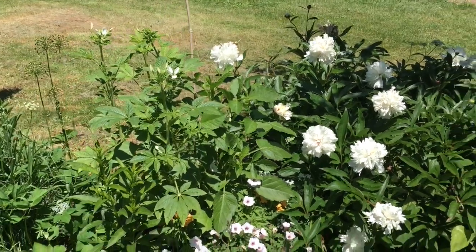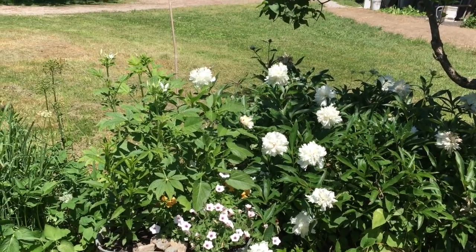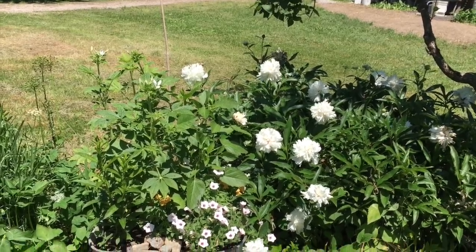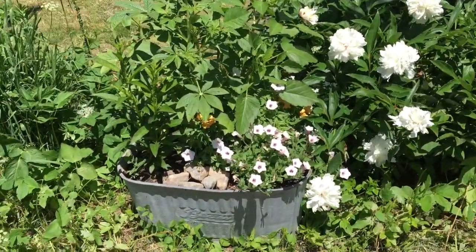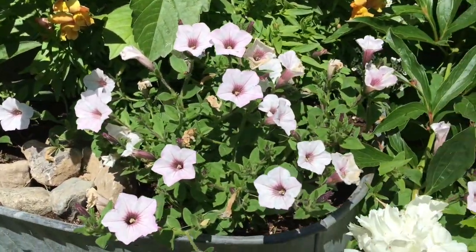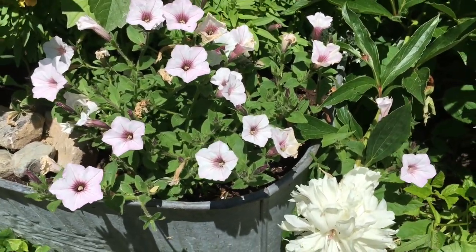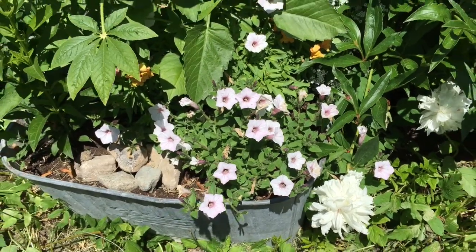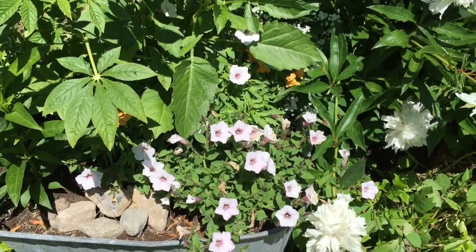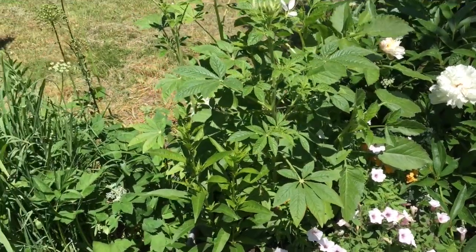And with my planter beside it, it's starting to really look nice. The peonies are just starting to bloom. And there's some snapdragons in there, sort of tucked in underneath with these super petunias, which are supposed to be self-cleaning. You don't have to deadhead them. But I still have to deadhead the snapdragons and probably the peony.